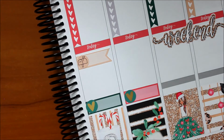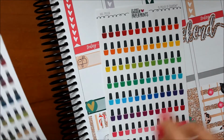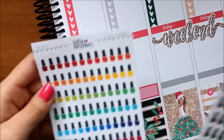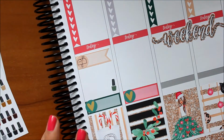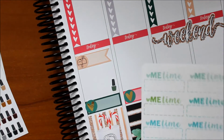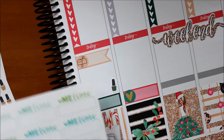And then I just did my nails at night, which really doesn't fill up the entire space. I pulled out these 2 nail polish sheets from Little Paper Prints, and I'm trying to decide the best one to use. I might actually mark down some me time because that's essentially what I wound up doing. If I can find where my Little Miss Paperie stickers went. Here we go. So I have these little me time sheets from Little Miss Paperie, and I think I'm going to use this to mark down some much needed me time.